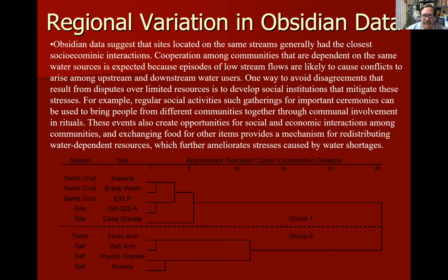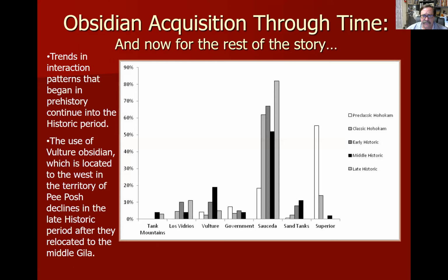And so that's why I would argue that ties were closest along people who are located on the same streams. So now if you look at the overall picture of obsidian use through time, again, you see that trend of the general increase in Sauceda and then general decrease of Superior with, by the late historic period, the material predominantly derived from Sand Tanks.